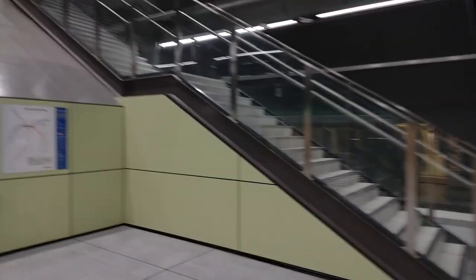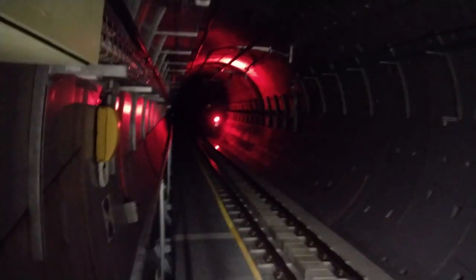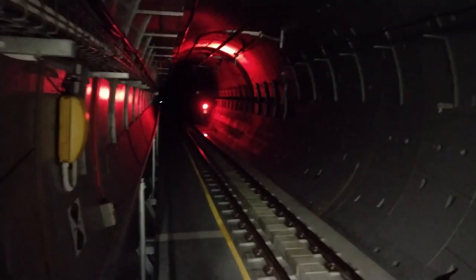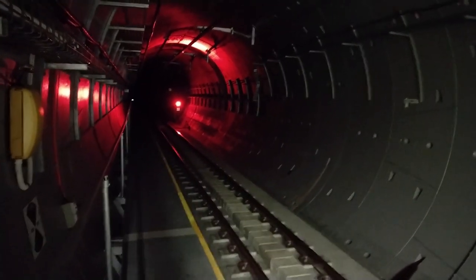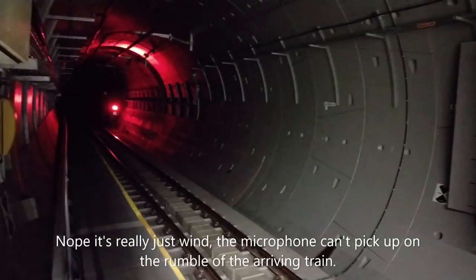The smell and all the ads. Yeah, let's go up. Ready for the next train now. 2 minutes before arrival, already very windy in there. Ooh, feels so dangerous being this close. And now you'll get to hear the deep rumble of the train in the tunnel. You can already hear it in the distance. I'll be very quiet.